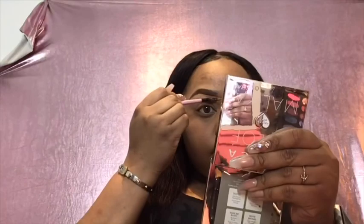Alright, so back to these eyebrows. I'm just going ahead and trying to perfect them. And now I'm going to take my brush and kind of blend them out a little bit. Push my real hairs up to make them look realistic.